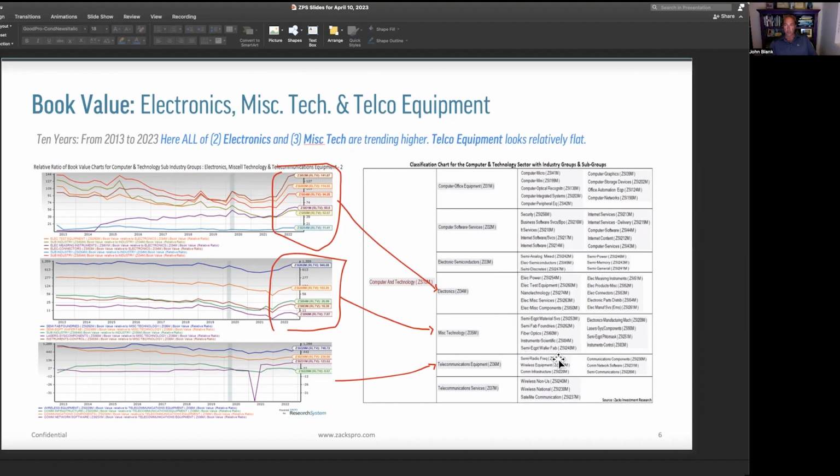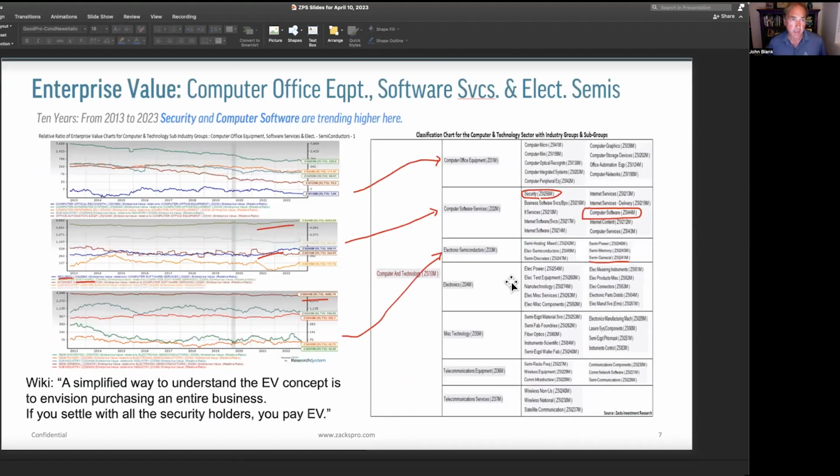You want to get a hold of these industry groups in your mind, look at them, memorize them, learn them. These are the groups that are going to help you make better decisions on an industry level. Remember, half of a stock pick's returns are its industry. But that's why we're doing this today, because you're going to get half of your returns right by understanding which groups to play better. All right, enterprise value.